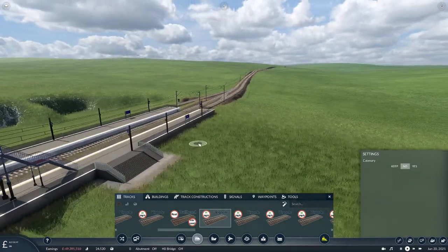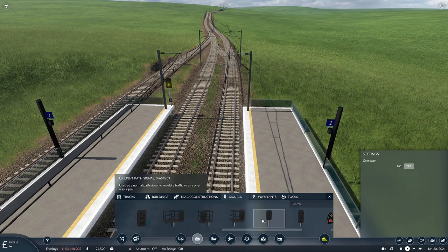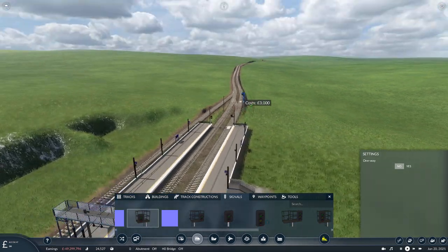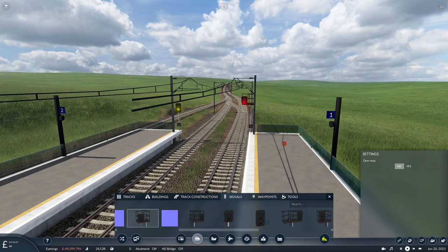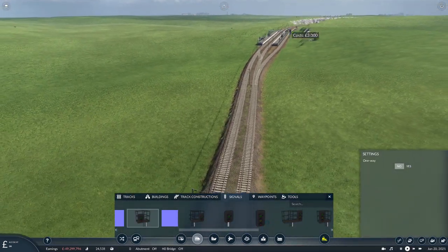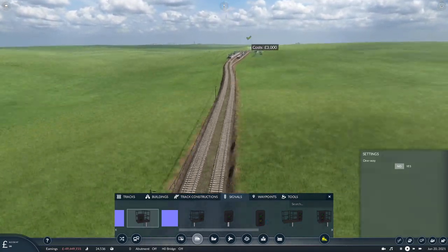This makes me feel like there was possibly a signal on the other side with a shunt signal. Maybe. Something like this here. Definitely wouldn't be two-way. One-way. It would be two-way. Heading that way? Yeah, maybe. We may use this. I'm not decided yet. It's certainly an option.